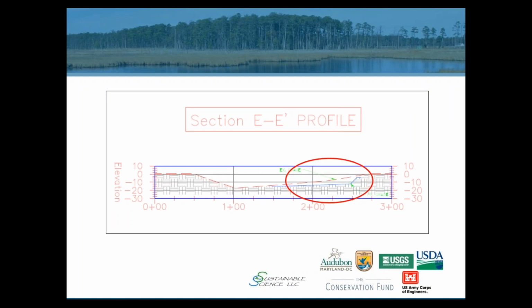So here's a typical profile from the area that we excavated material from, and one of our main concerns was, how would this excavation impact the river? When we dig material out of the bottom of this river, are we going to be creating deep holes that may turn anoxic and affect fisheries in the future? How is all this going to play out?